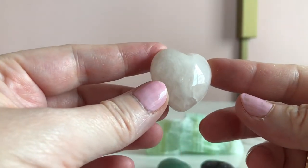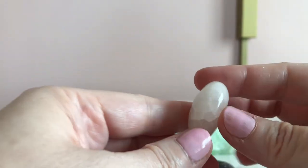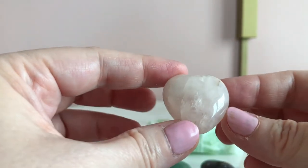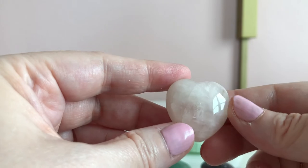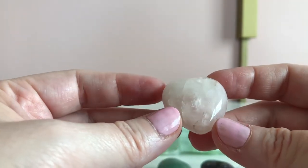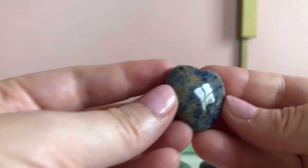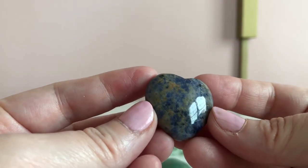Here's a little piece of rose quartz. One of my favorite stones. I have rose quartz all over my house. These are a good representation of love, calmness, tranquility. This is a piece of sodalite.